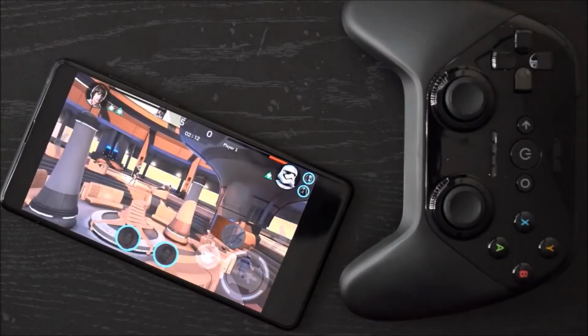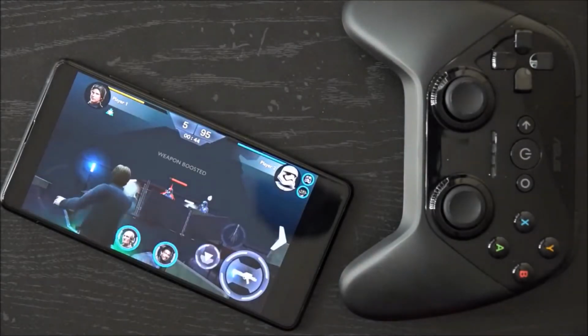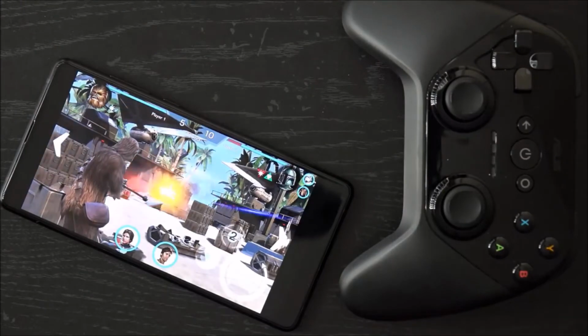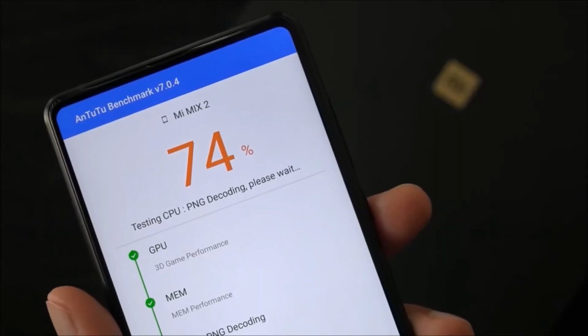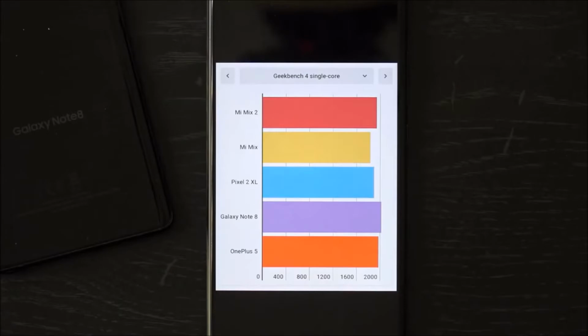As for the performance, it runs everyday apps, even intense gaming, without issue. Because under the hood, the Mi Mix 2 has a Snapdragon 835 processor with 6GB of RAM. After putting the Mi Mix 2 through benchmark tests, the extra 2 gigs of RAM certainly helped it beat Samsung's Galaxy S8 and scored nearly identical to the OnePlus 5T and other well-known flagship phones, which is impressive.